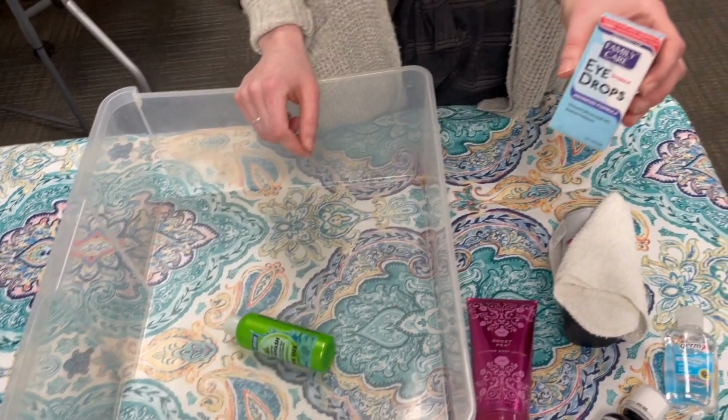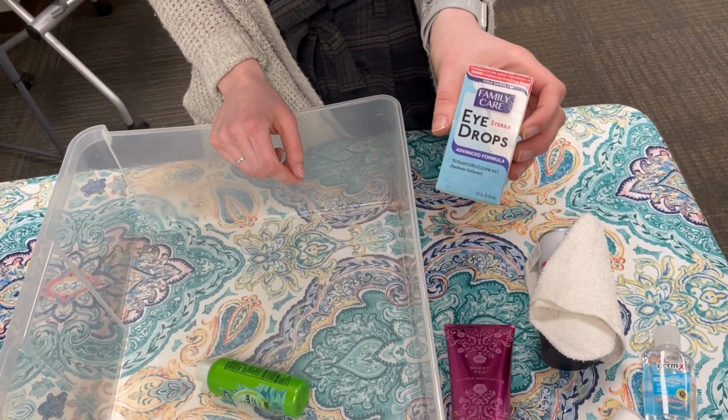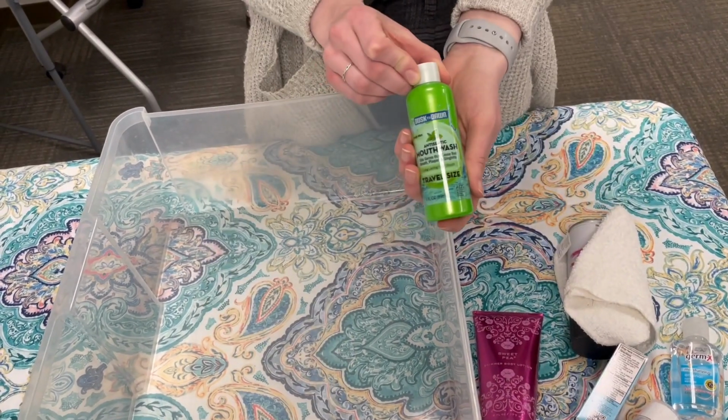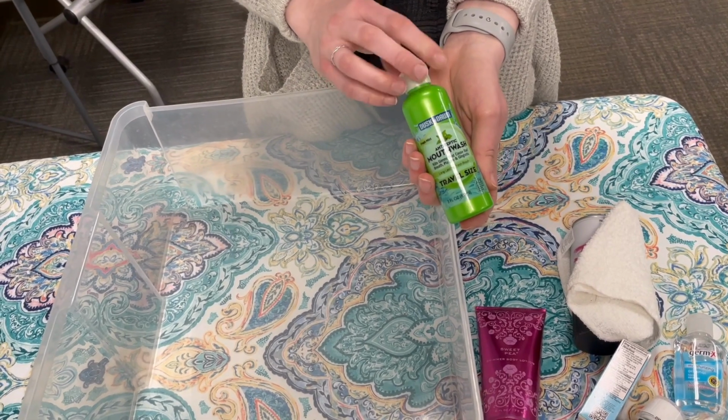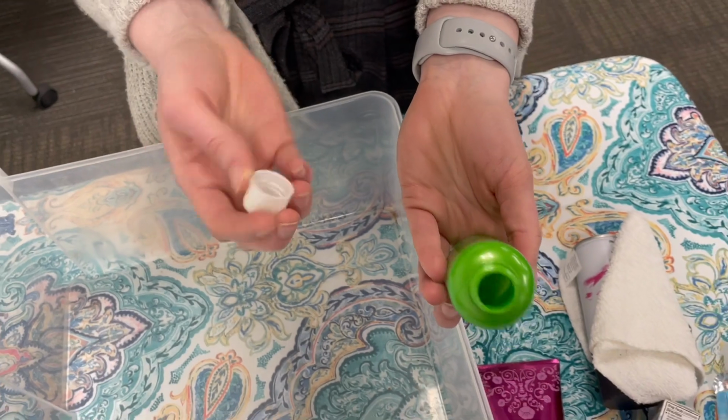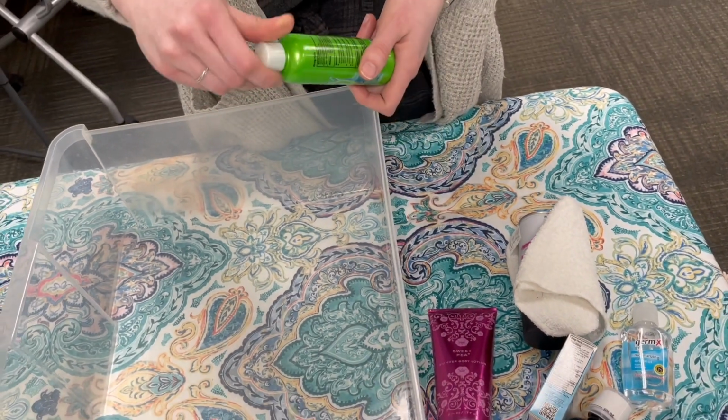Next, we have eye drops, which take away the redness in your eyes after smoking marijuana. And then we have this, which we bought as an empty container itself, but it looks like a travel mouthwash. It's just empty though. You can put really whatever you want in there.